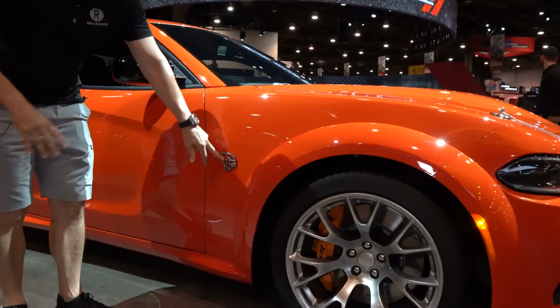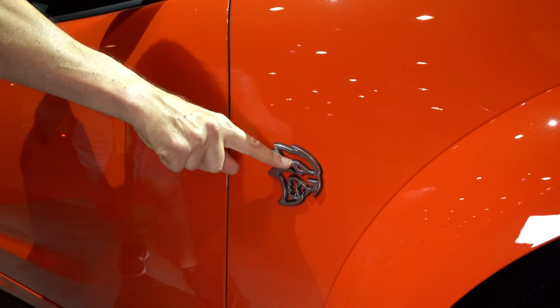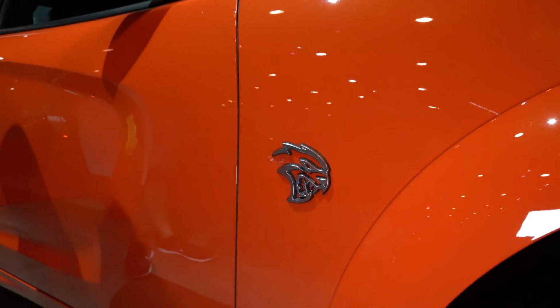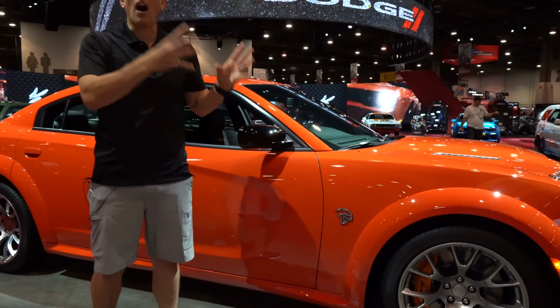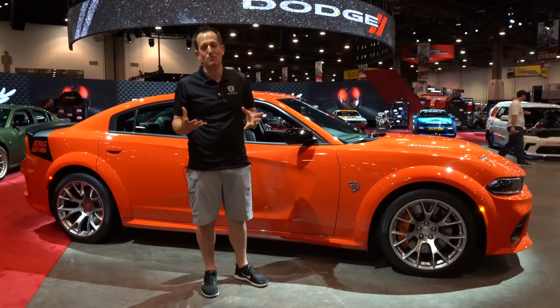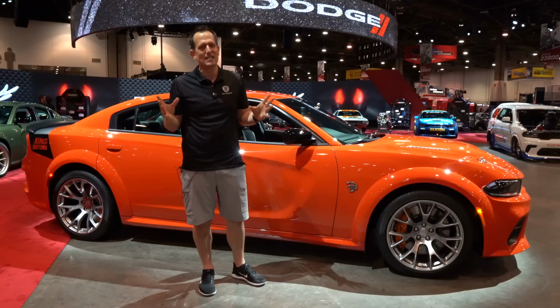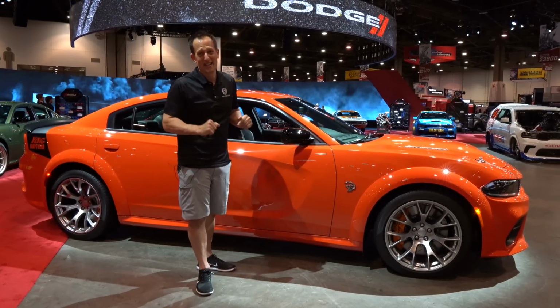Coming down the side to match all the silver, you got your bright silver Hellcat with the Redeye badge. This one, remember though, has 10 more horsepower. So we have 807 horsepower underneath the hood, bolted to that TorqueFlite 8-speed automatic transmission. It would have been cool with this last call if they would have done a 6-speed manual Charger. I know a lot of you were hoping for that, but it's not gonna happen.